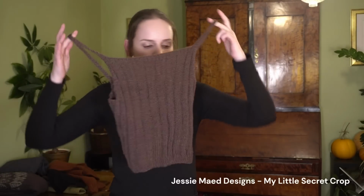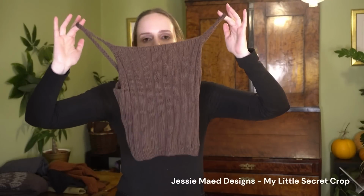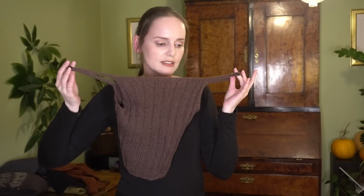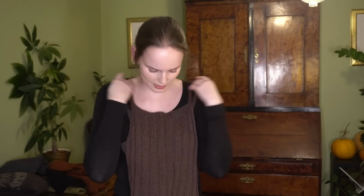This is another My Little Secret crop by Jessie Maed Designs. This is knit in cotton merino from Hobby again. Don't really have any complaints about this. I think it's still a bit cropped, but with a skirt it's fine.